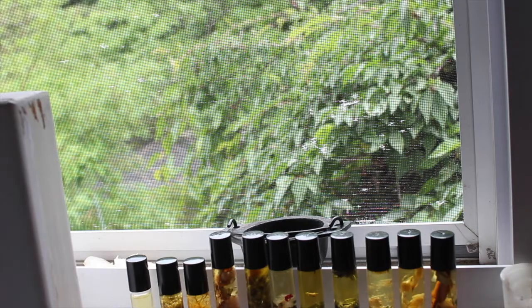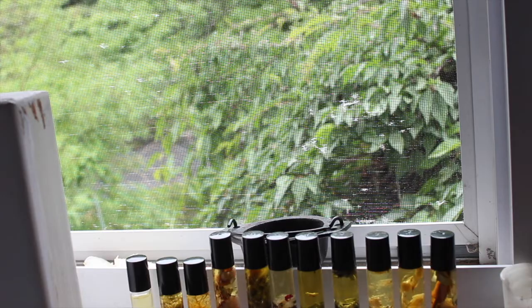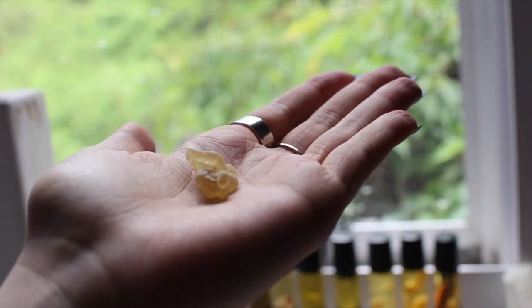Basically, before I start this video and show you what's in my witchy room, I thought it would only be right to start with some frankincense resin. There she is. Look at that bad boy.